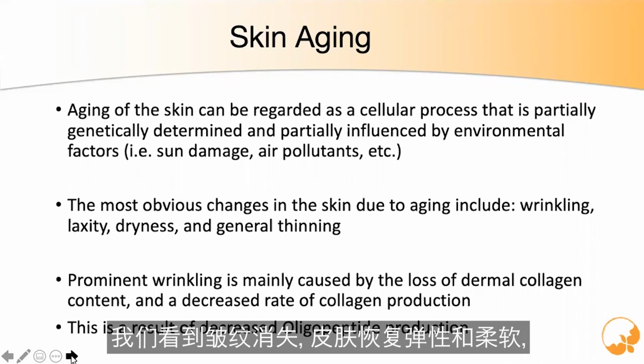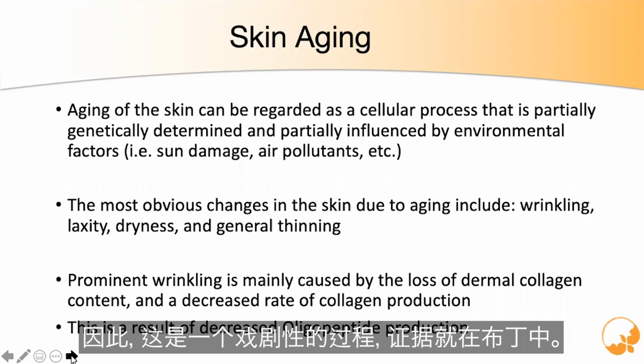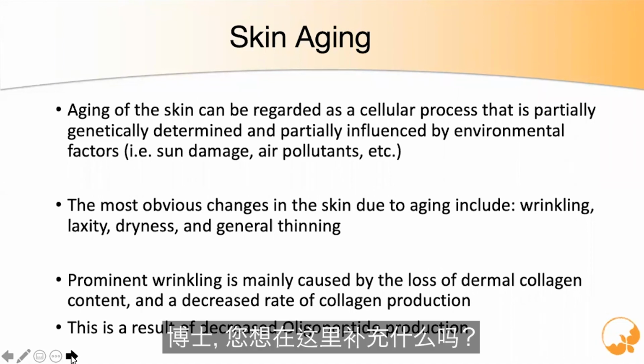So we see the wrinkles go away. We bring back the elasticity, the moisture comes back, and the skin starts to thicken again because the collagen builds up. It's a dramatic process, and the proof is in the pudding. We'll be showing you some photos here, but Dr. Tina, anything you would like to add here?